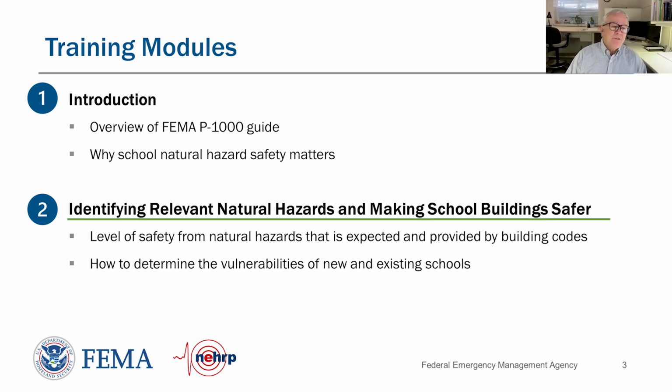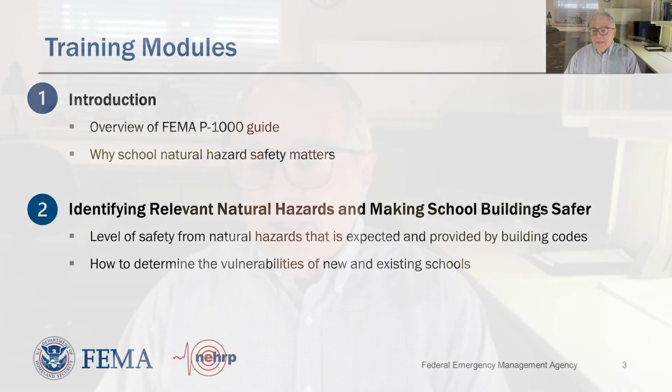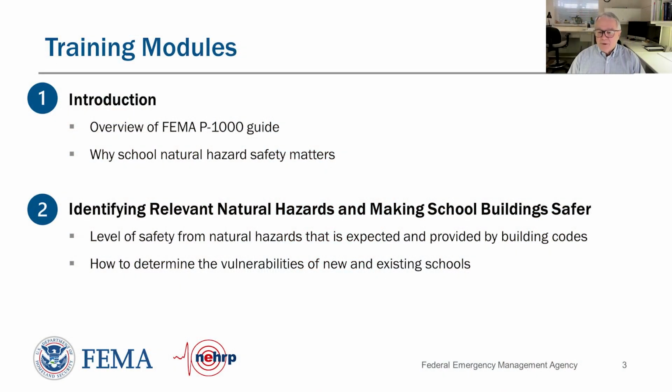In the second module, Identifying Relevant Natural Hazards, Making School Buildings Safer, this section will start by giving an overview and description of the characteristics of each of the hazards that are covered in this guide, including a brief description of where they occur, their frequency and occurrence and intensity, warning times, duration, and any follow-on hazards. It will also provide an overview of the level of safety expected and provided by building codes for school buildings.